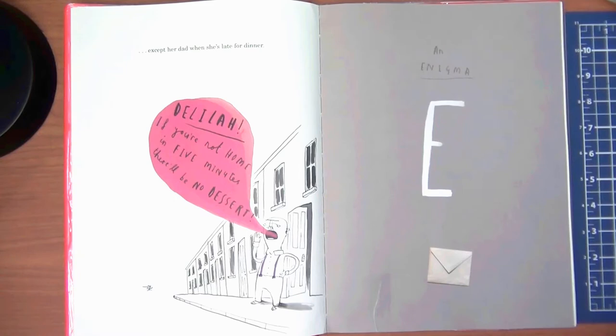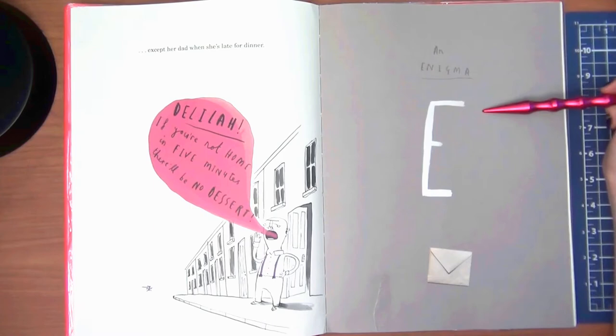E. An enigma. An enigma is a fancy word that means mystery. Ooh. If you want to impress me, use this word in a sentence in the comments. I eagerly await what you come up with.